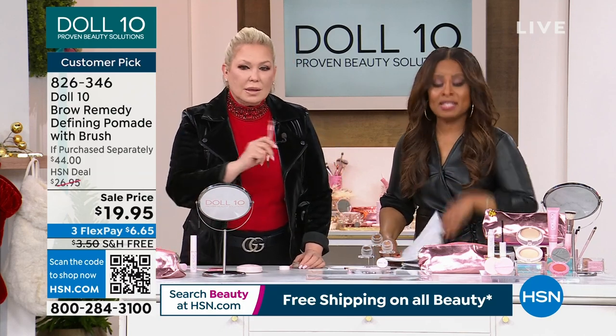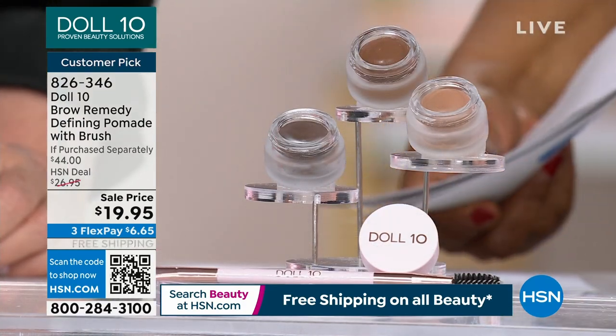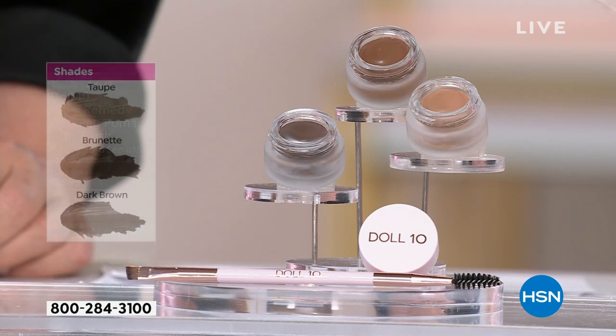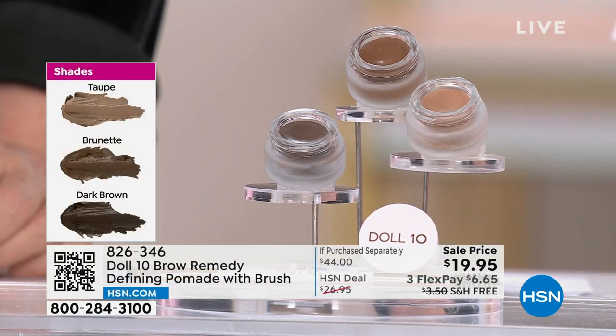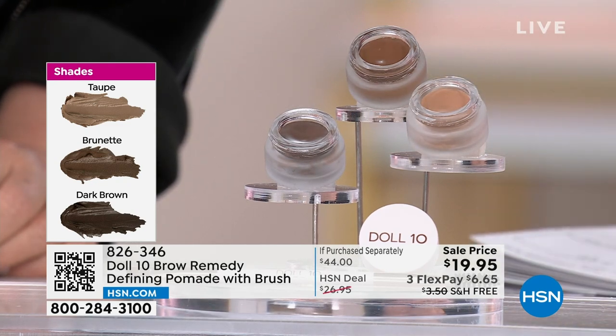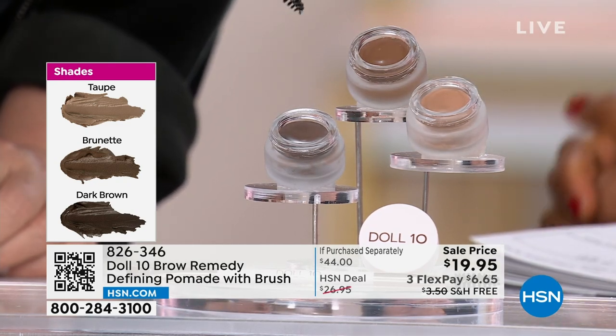Okay. Let's talk about tonight at 11, by the way. This is how I started my entire brand, right here. This product. Why did I think you started your brand with brows? With brows. It was with brows. I lost my brows when I was going through treatment, okay, and there was nothing out there.